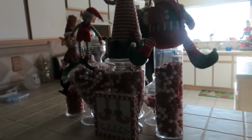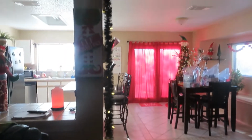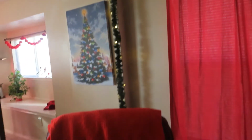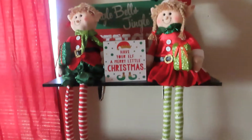I hope you guys can see that. And then right here is like the garland, and it has a bow. Can you see that or not? Okay, there you go. And then we have our sofas, the red curtains, and then some more pillows and a blankie. And then there's more elves over here. And then we have this other picture right there. And then we have this rocking elf. I guess that's how you call it.